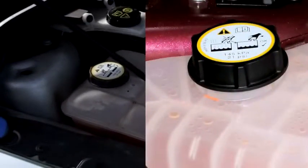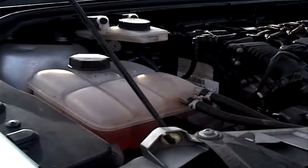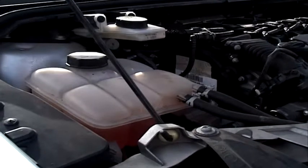One of the things is just here, which would be your coolant level. Now the examiner may ask you, how do you know if your coolant level is low? On the majority of coolant bottles, they have a very obvious max and minimum mark on the bottle. It's normally on the front or the side. So make sure your coolant is above minimum.